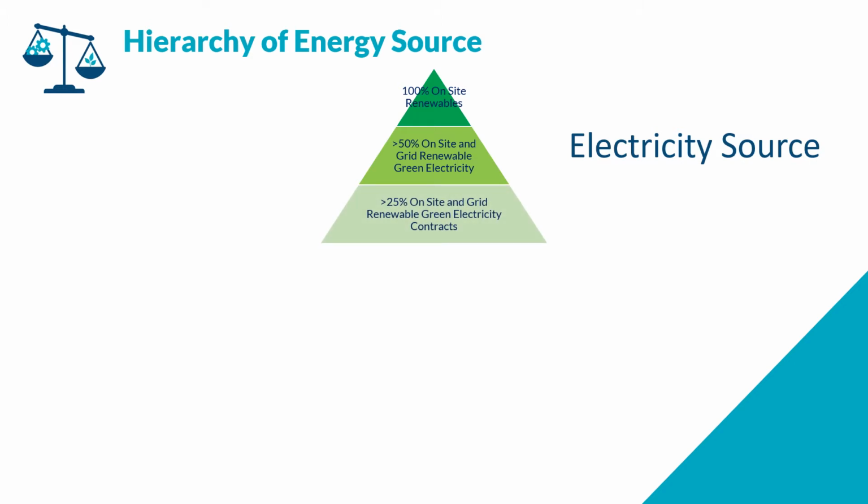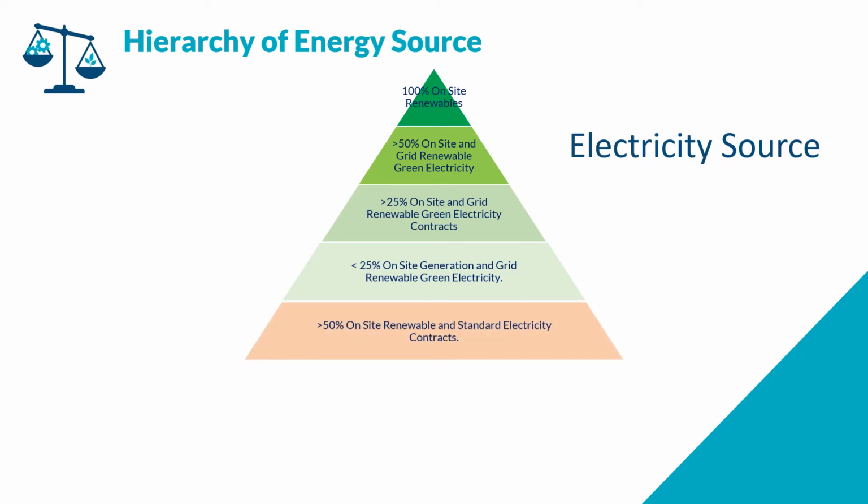Similarly, next option, greater than 25% comes from on-site, and the balance from a grid renewable green supplier. Next one, less than 25% on-site generation. So now we're in the region of solar panels, possibly wind generation, intermittent wind generation, and again, the balance from a renewable energy contract, green contract as they're called. Then we get on to greater than 50% renewable on site, and then standard energy contract.